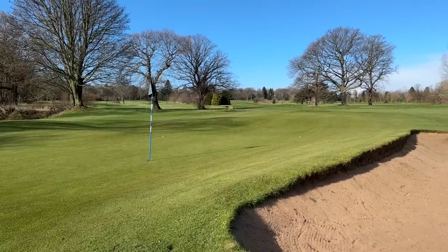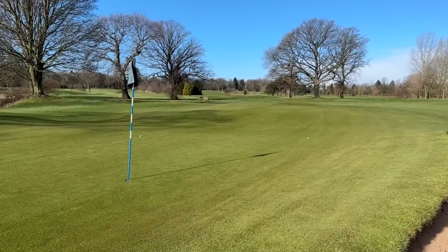Very, very consistent, very, very similar distances. And I quite like that. I quite like that I've got a consistency, and even into the wind, these clubs are performing like I would want them to.